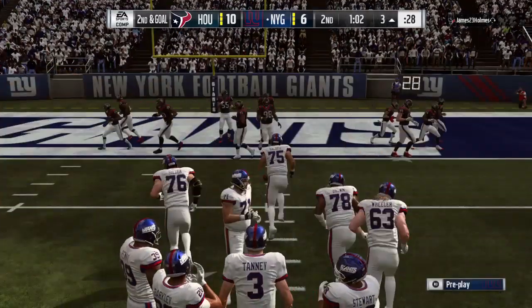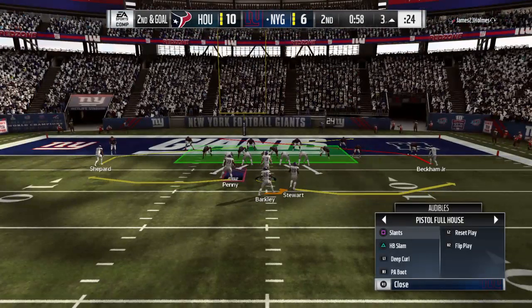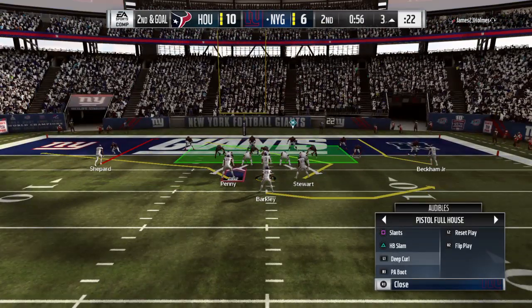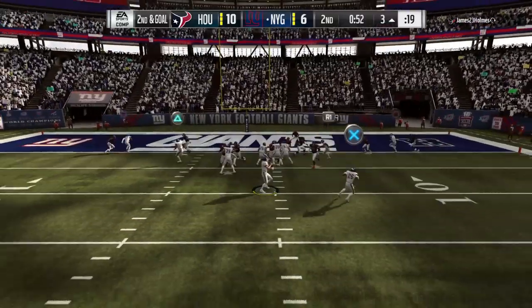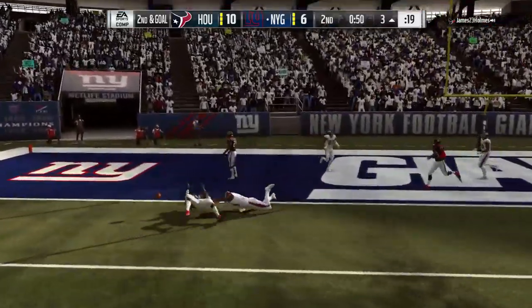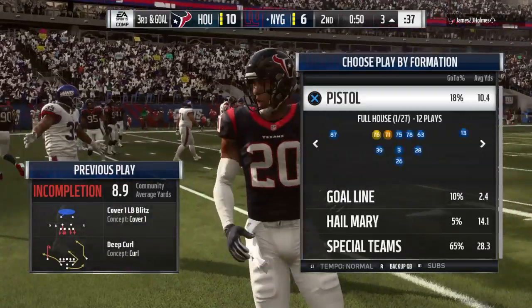They'll go again from the three here on second and goal. Here we go now. And now a first chance for the backup here to throw. Incomplete. Get your backs to the goal line. I can hear my high school coach right now.